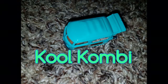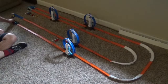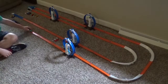Up next we have ourselves Cool Combi. It's just as small as Teed Off 2. I can't, well... No loops ain't gonna work. Use my hand now.